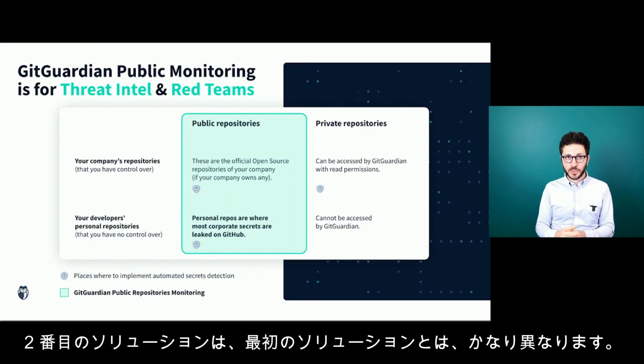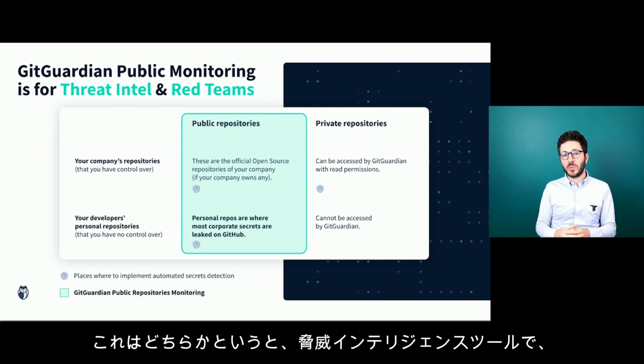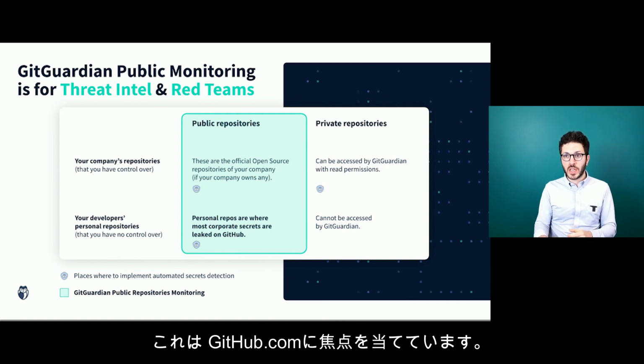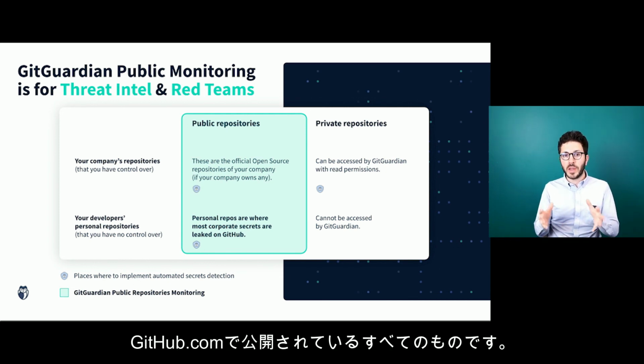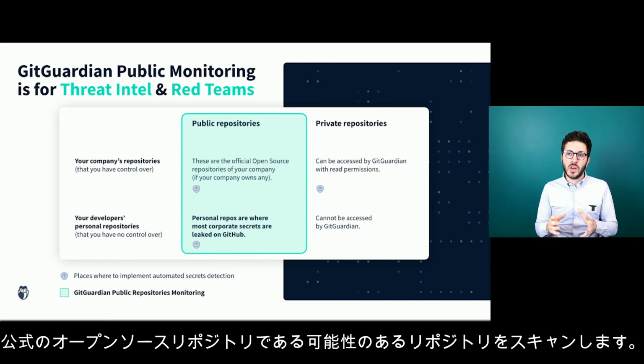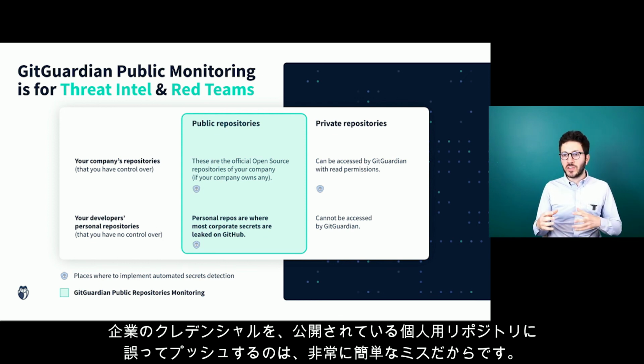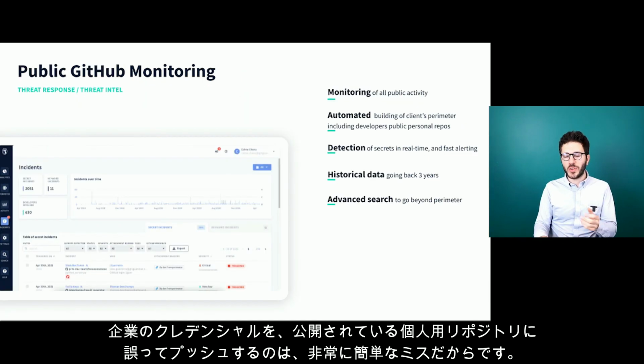Our second solution, which is actually quite different from the first one, it's more of a threat intelligence tool and also attractive for red teams who are trying to understand the exposure of your company. This is focused on GitHub.com and everything that's public on GitHub.com. So we will scan any repositories that are maybe official open source repositories. The most important and interesting thing is monitoring personal public repositories that belong to your developers, because it is quite an easy mistake to accidentally push corporate credentials to a personal repository that's public.